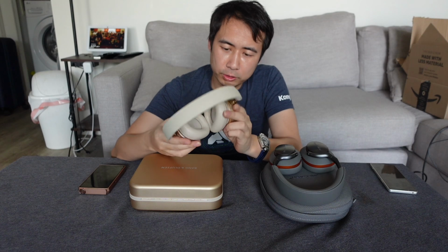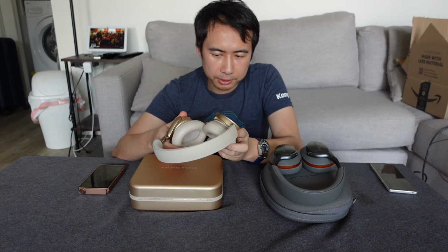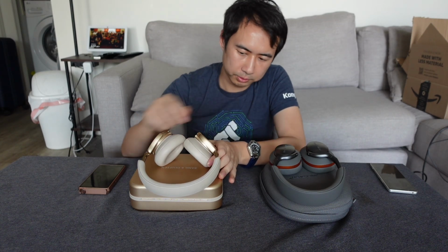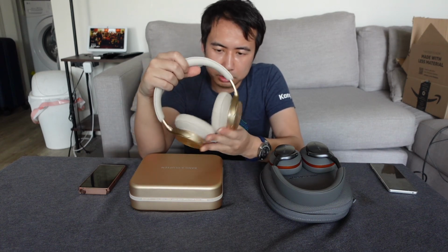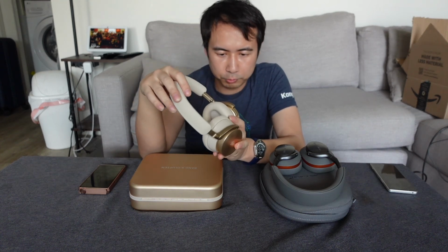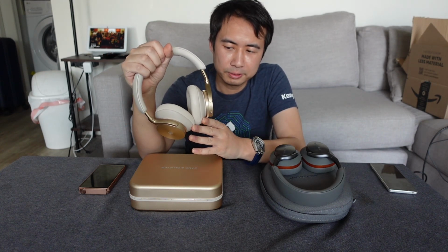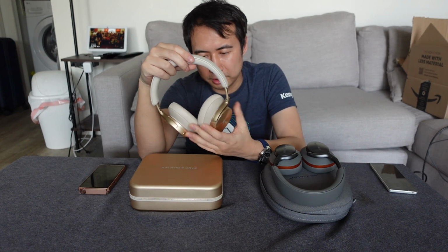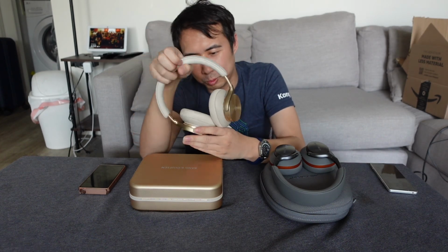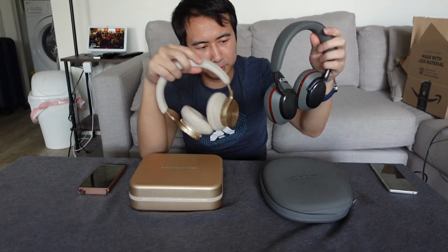And then the actual sound quality wise, these are good, but they're not as good overall as the PX8s are. For a headphone that costs like $400, it would be okay. But for a headphone that costs $1,000, no, it's not up to that level of sound quality at all. I mean, what can I say? The sound stage is not as big as the PX8s. The detail retrieval isn't as much as the PX8s.